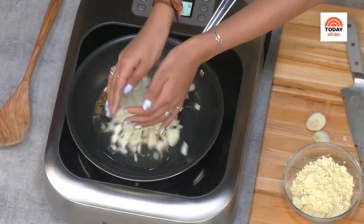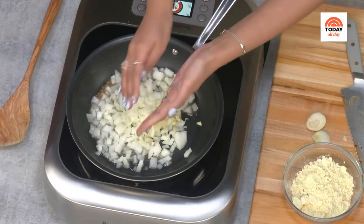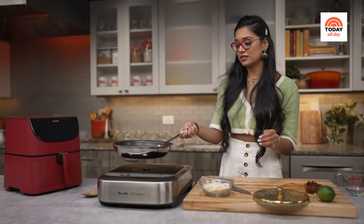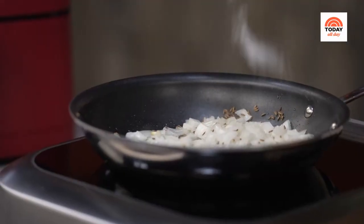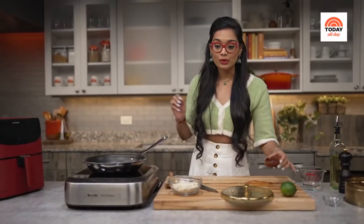So we're gonna go in with our onions. Love that sizzle. And add in your garlic. Make sure to get it coated with the cumin seeds and the oil. And at this stage, we also wanna add a little bit of salt to help release the moisture in the onions. Okay, so now that the onions have sweated out and they're translucent, we're gonna go in with our chipotle.